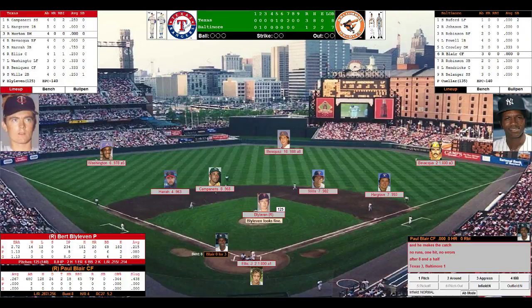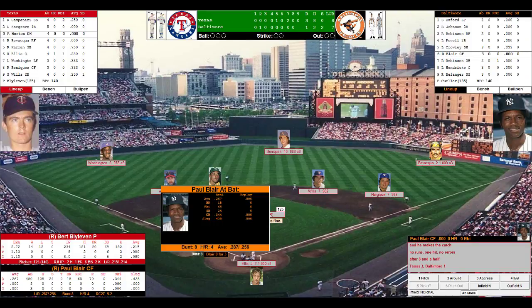Blyleven still on the mound. The Rangers are 3 outs away from advancing in this one-and-done tournament. They could upset the number 1 seed 1970 Baltimore Orioles. And to do so, they're going to have to get through Paul Blair, Brooks Robinson, and Ellie Hendricks. Blair's 0 for 3 today.